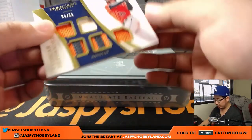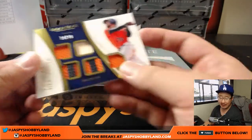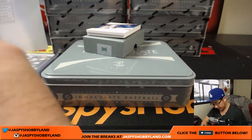We got Teoscar Hernandez, 34/99, Houston Astros. I love these 5-piece relics here. I think these are pretty strong. Astros, Thomas F. with that one. There you go, Thomas. On the board early.